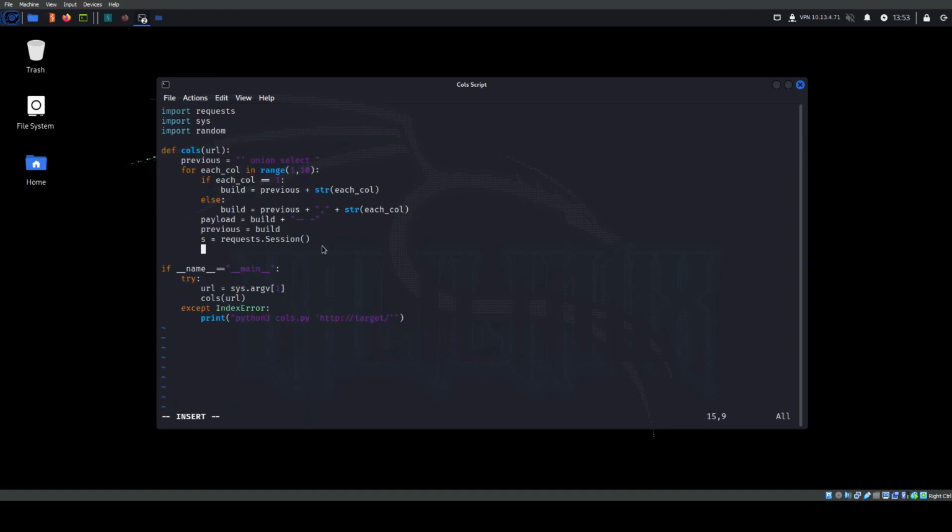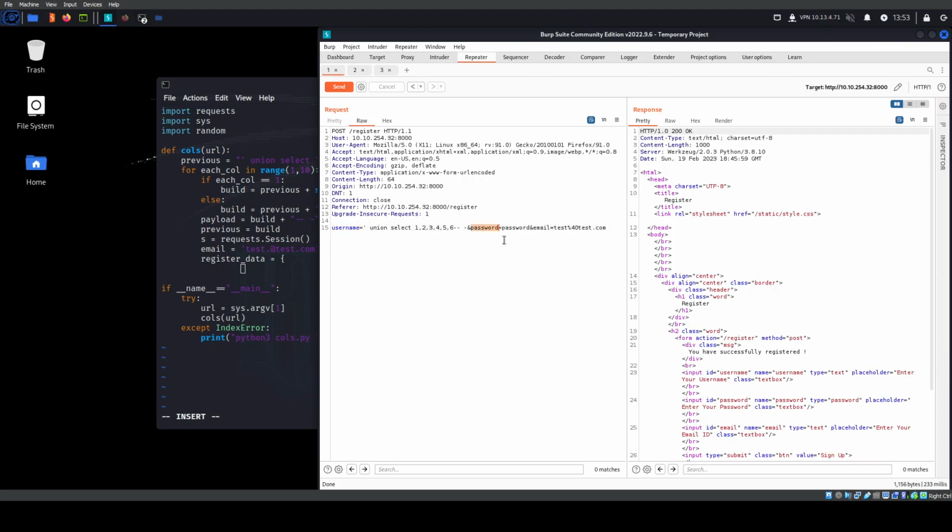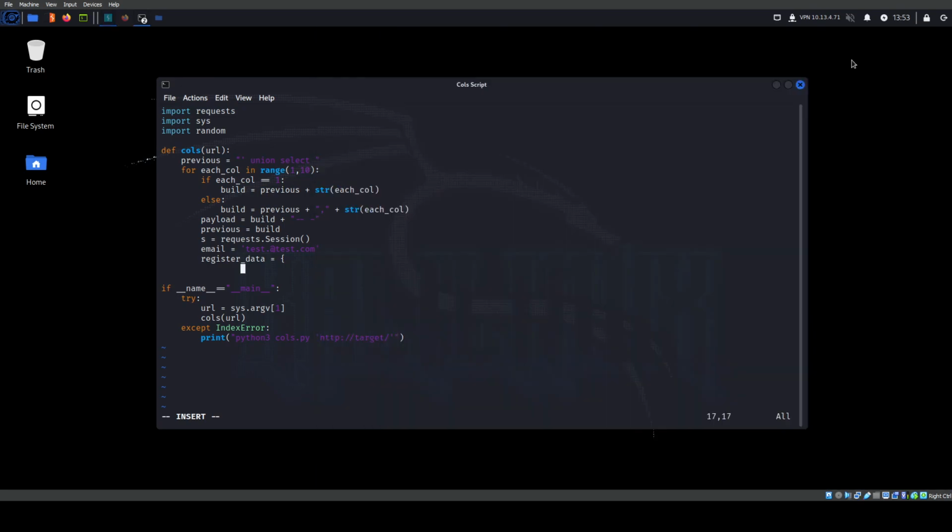So now we could do, since we know the email can be the same, test@test.com, which is not great, but hey, you could also practice making random data. So now we need to register data. It looks like it is username, password, and email. So pretty simple. You could do username, I'm going to do, so that's going to be our payload. Password, it's going to be the same. Really should keep my quotations consistent. Email, it's going to be test@test.com. There we go. Close this.